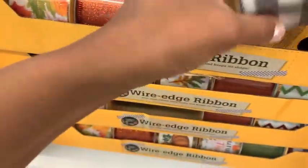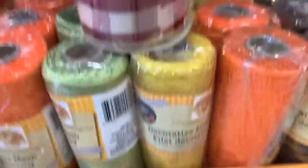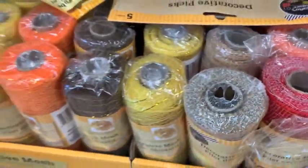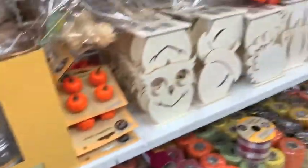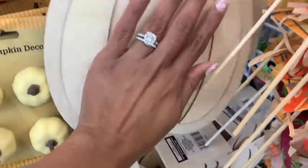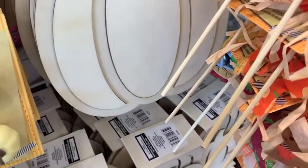And this year I am still not sure what direction I'm gonna go with for my fall decor. I don't think I'm gonna do black and white. I've never really focused on that before, but I think I'm gonna do neutrals with pops of orange, you know, some traditional tones, and then copper. I really love this pumpkin.